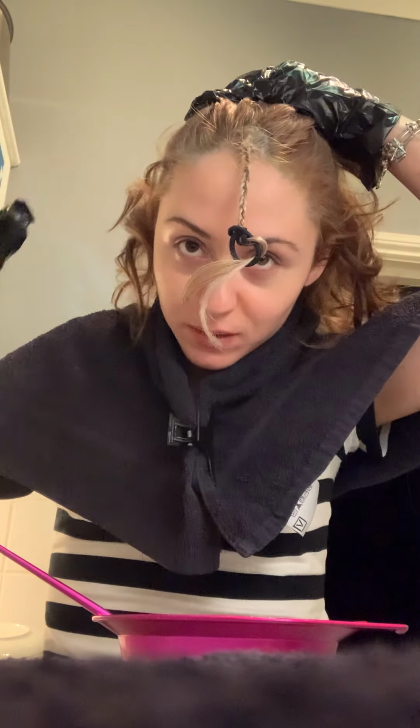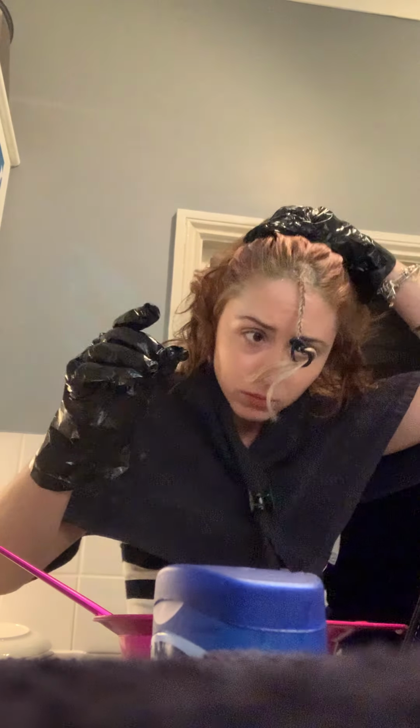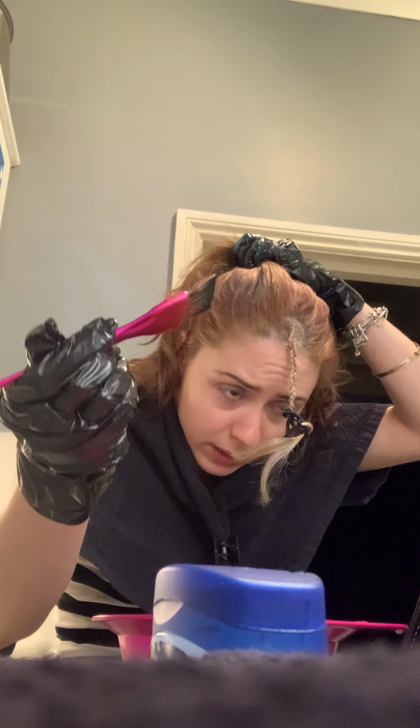This is more of a loud colour. Okay, I need to look in the mirror for this bit. Alright, so you can see this. I'll talk you through different tools and products here, but you've seen me do a tint quite a few times now. So let's get this on. Don't want that dripping on that white streak.